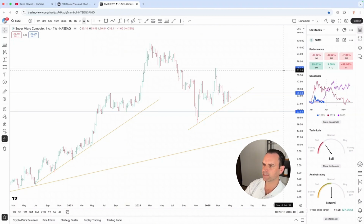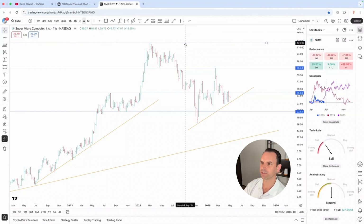Next level I've marked up is 66.24, corresponding to this peak here. This is the most recent price peak for SuperMicro, which was formed in February 2025. So clearly there is some level of resistance here, which it might face in the future. And the last level I've marked up is the all-time high for SuperMicro, which is around $123.